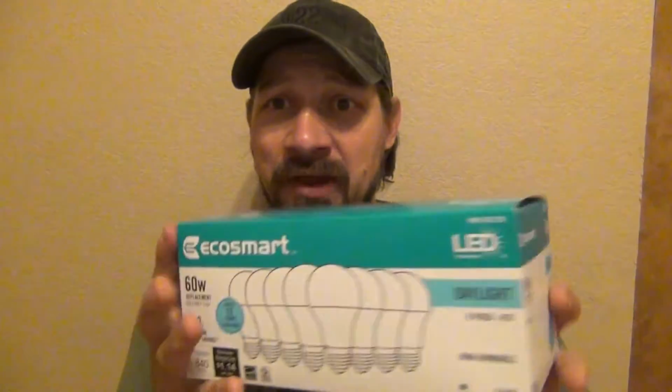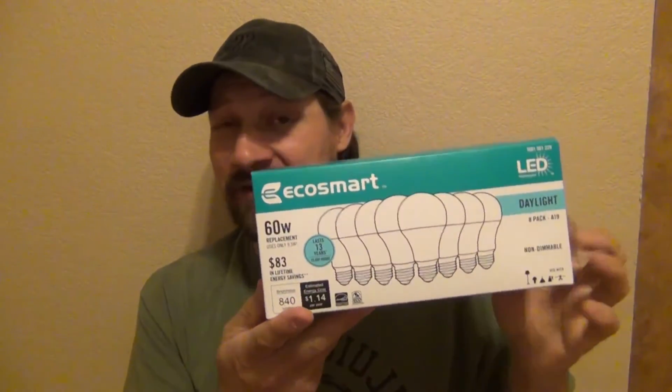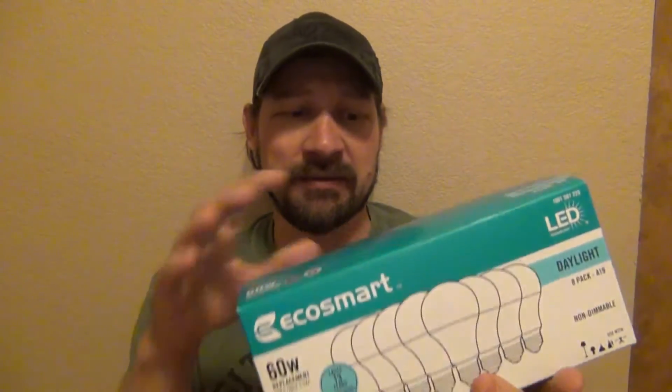Now you can find several types of LED bulbs. I buy them like this. I bought these at Home Depot. How many is there in here? There's 8 of them in here, and I have 3 packs of these. So I have 24 of these light bulbs.